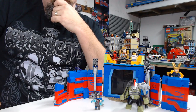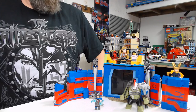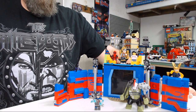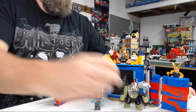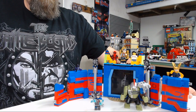The minifigures, like Loki and Hulk, I don't have any of those, and the Thor, I don't have any of those either. So I like the minifigures, but the set itself, I'm not going to play with. It's not something that I would probably collect. It's just not my thing, I guess. But if someone wants to play with it, it seems like it does have some fun playability for kids, and that's what it's all about anyways.